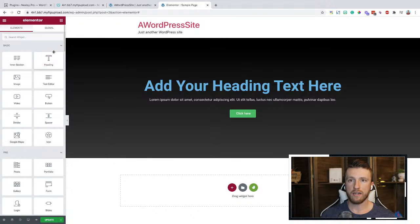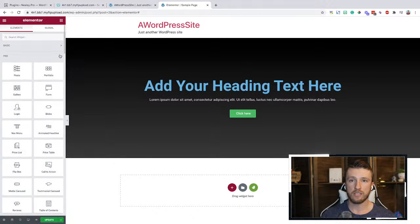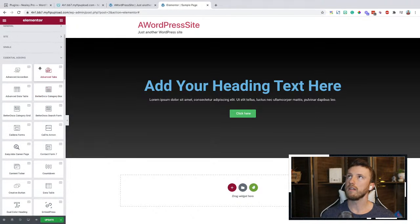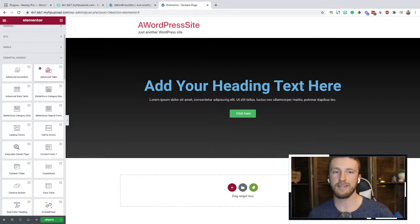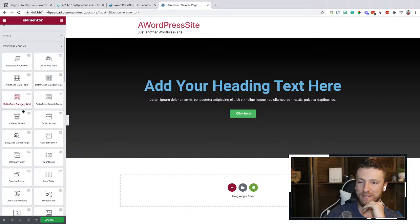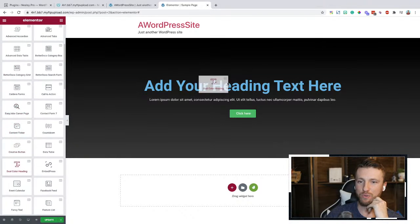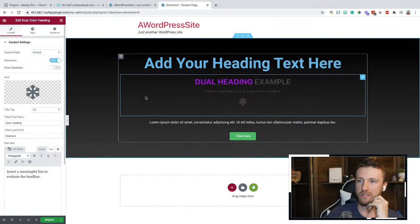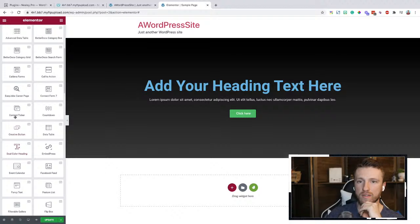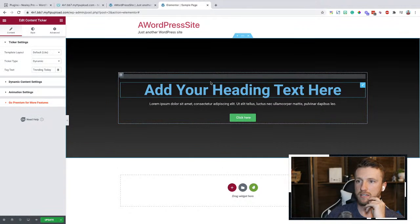But Essential Add-Ons will have its own separate section. I can't think today, but Essential Add-Ons will have its own kind of section here where they have a bunch of cool little things like a dual color heading. There are ways to do that in Elementor. This just makes it kind of easy to do. Nice and easy. There's a content ticker.